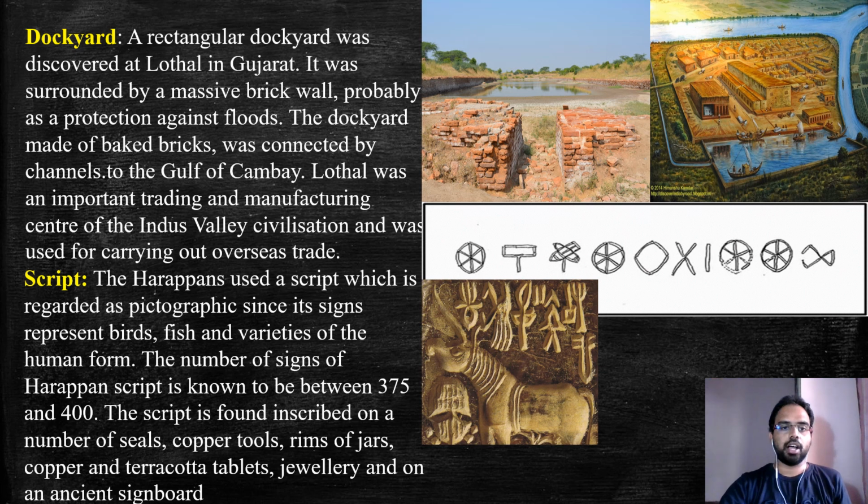Coming to the other source, called Dockyard. So what do you mean by Dockyard? If you look at the picture here, this is a place where ships used to come and halt. This is all the water. A dockyard is a place where ships come, and it is generally built with massive bricks. Through these waters ships come and halt here, and from here goods used to be transported.